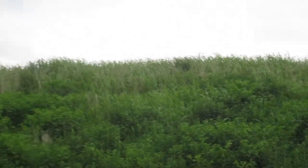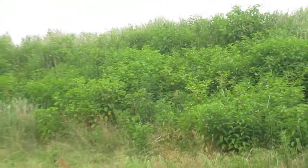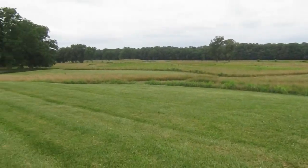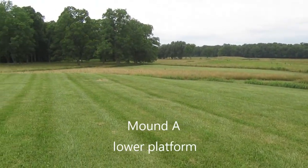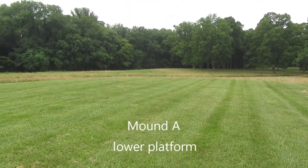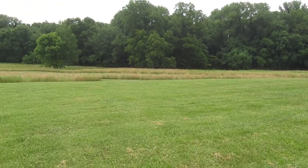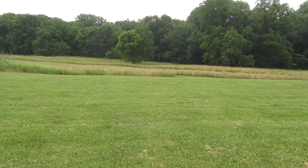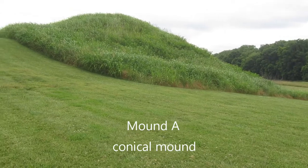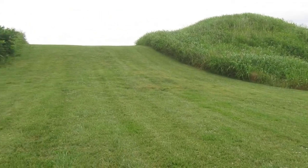The size of the central mound, as well as much of the rest of the site, are left unmowed to prevent erosion of the structures, and visitors are asked to remain on the mowed pathways, including the two levels of the central mound and the slope between, where it is believed there was once a log stairway. The conical mound on top of Mound A is believed to have been a burial mound, possibly for the chieftains.